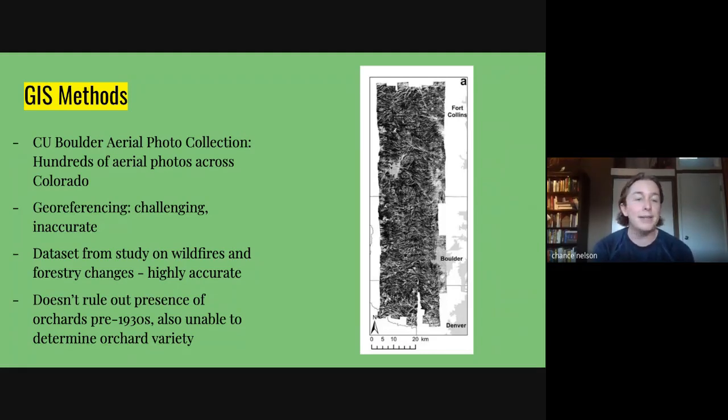But if anyone is also interested in a map of where these orchard zones are within Boulder, please let me know. I'm happy to share that information too, if you want to see where you're living lines up with some of these orchard zones.